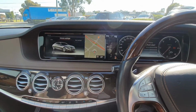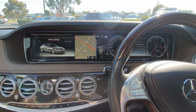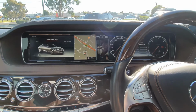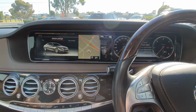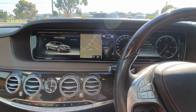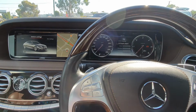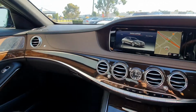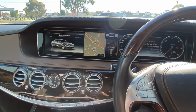Now, just before we get into the command system and show you how that works, this car does have the optional air quality package optioned on, which monitors the quality of air in and outside of the vehicle on a real-time basis, and activates an air purification system to maintain the air quality within the car at a certain level. So that is an option that is not seen on every car like this. So this one does have it. So you're pretty much guaranteed to have very clean air.